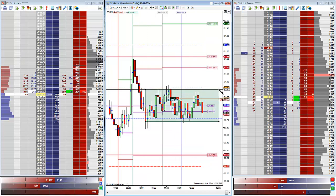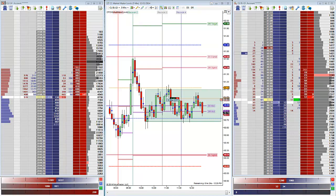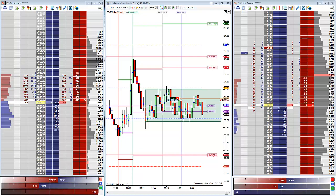Really from here to here, right? That is the entirety of the range that we are boxed into. Let's get through 76, 75 now. 97 on the bid, backfilling though at 77. There's 76, 75. So remember, this whole area historically today has been the challenge.